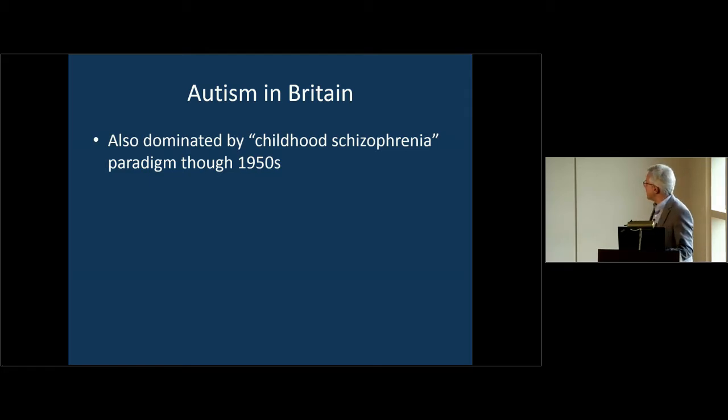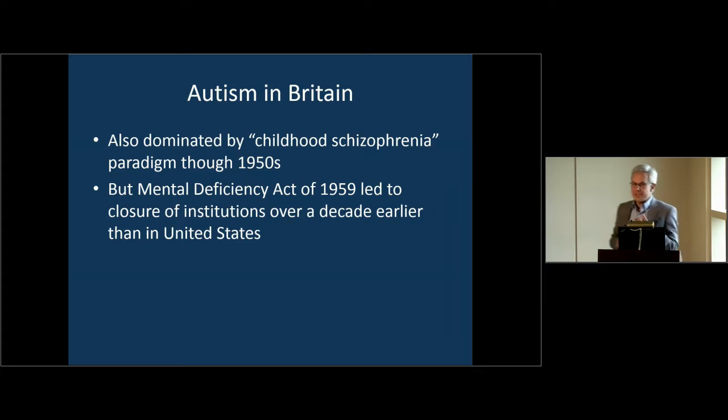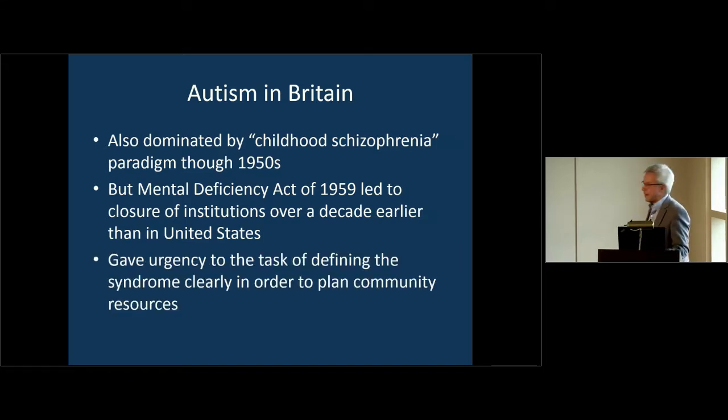And it starts in Britain, which I haven't said a word about so far. The British, it's sort of a little different story there. I've mentioned institutions being so powerful in America. The British shut down their institutions for the intellectually disabled earlier than we did. They started shutting them down in the late 50s and early 60s, which meant even in the 60s they were wrestling with how to label these kids who had been there. And that leaves a lot of good diagnostic work as they're trying to figure out what to do with them in the community. That's the background.